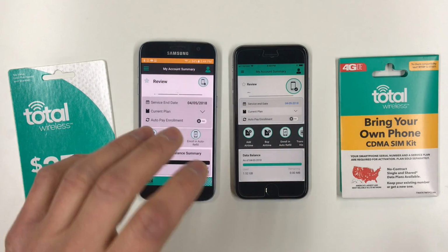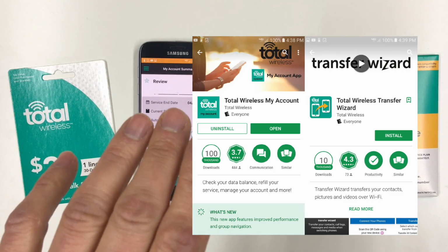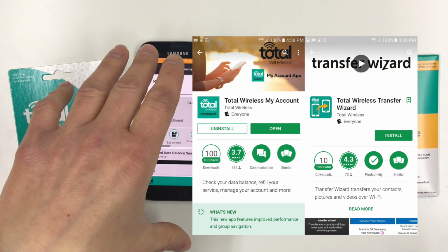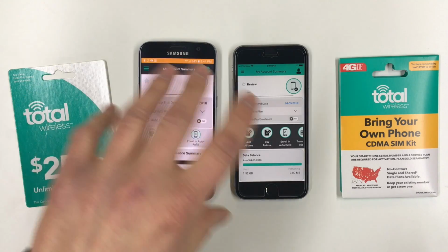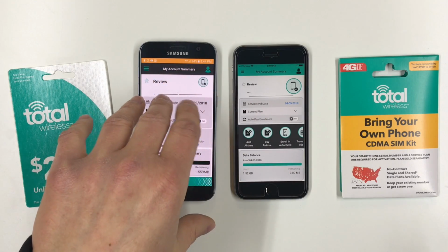All right, next, apps. Total Wireless has two apps in both the Apple App Store and Google Play. There's a My Account app, which is what I have on the screen now, and then they have a Transfer Wizard. I didn't try the Transfer Wizard app. It lets you move settings and data from one phone to another. You can check that out if you're interested. I just didn't have a need for it.